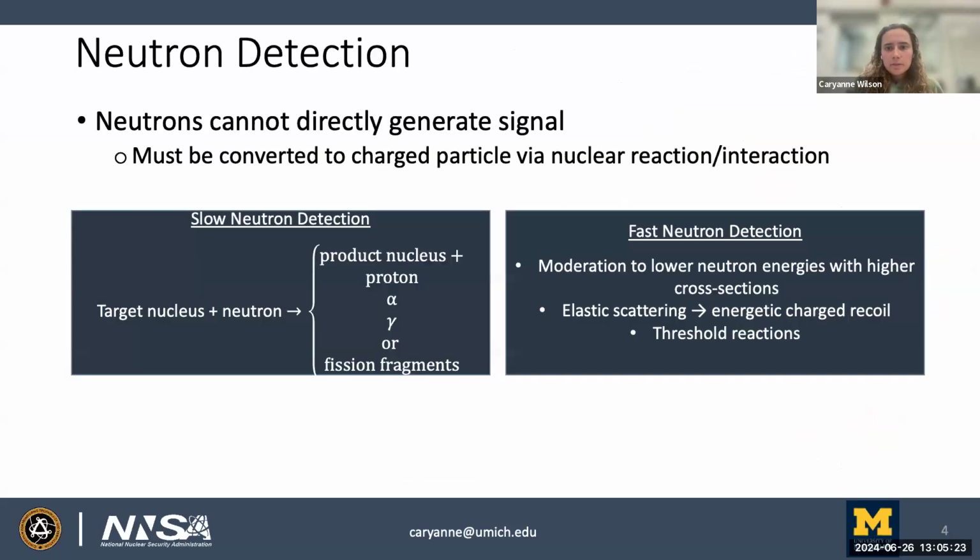All right. So all the things that we have discussed detecting so far have Coulombic interactions in detectors. Alphas and betas are charged particles, and gamma rays cause the atom to emit electrons, whether through the Compton effect, the photoelectric effect, or pair production. Those are all interactions which create electrons in the detector, which are charged particles, and that's how the signal is created.